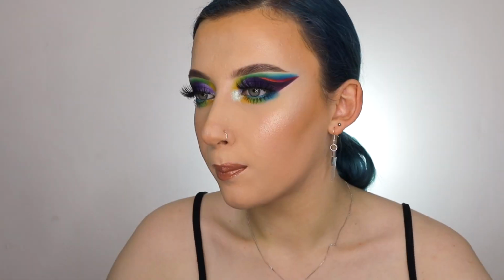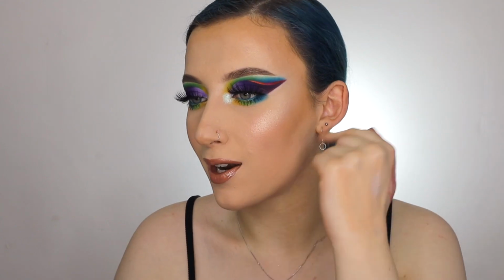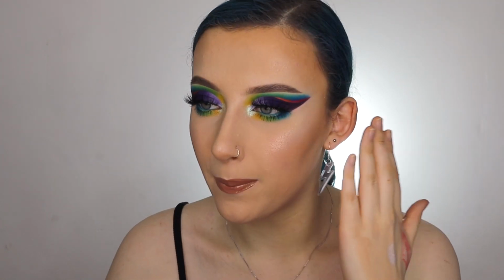Okay, so I can't be bothered to do my hair and it's way too hot, so I'm just going to leave it tied back. Sorry about that. But this is the finished look. This is my better eye, but this is the better side of my face, so I have problems showing you. It looks better on this eye, but my face is better on this side.